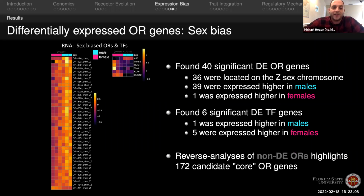The last thing I did was a sort of reverse analysis to pull out the least biased, but still highly expressed genes to try and identify candidate core olfactory receptors. I hypothesized that these are probably important for predatory activity.